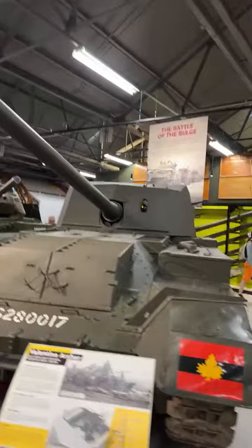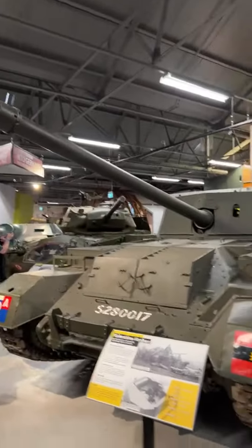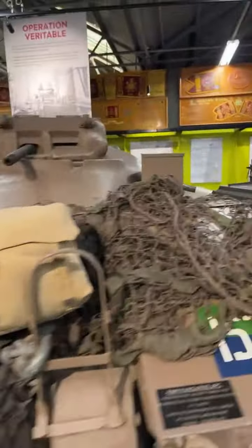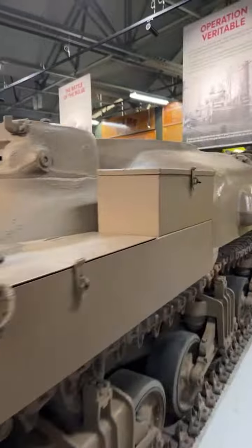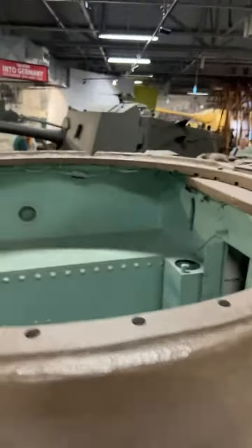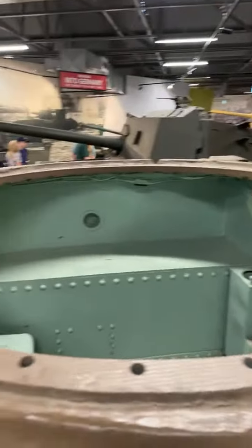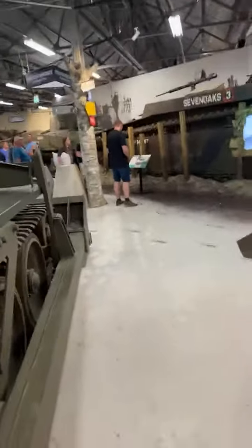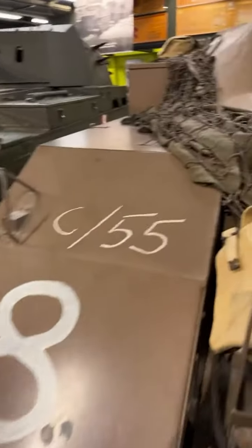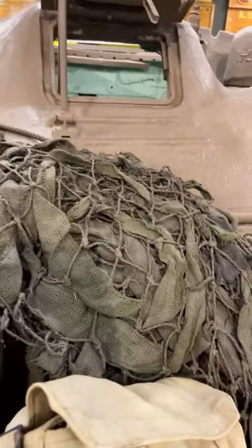Valentine Archer, which, if I recall rightly, drives faster backwards than it does forwards. Ram Kangaroo, which is the Ram, but I believe this is the troop carrying version. So if I, you can see that the turret ring is still there, but they just stuck some guys in there and told them that this is your troop carrier. Such a great tank, yeah.